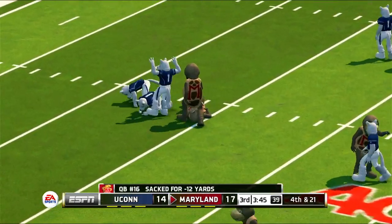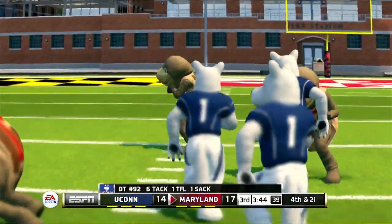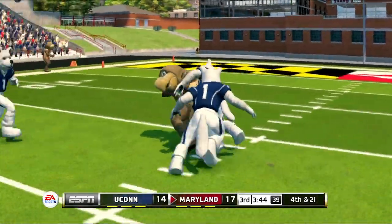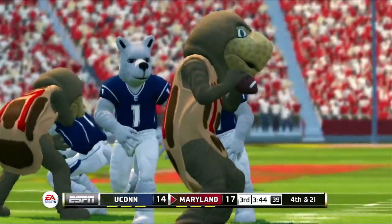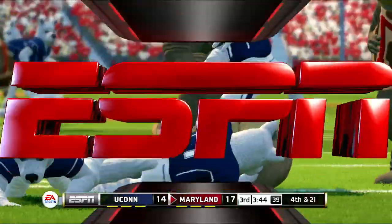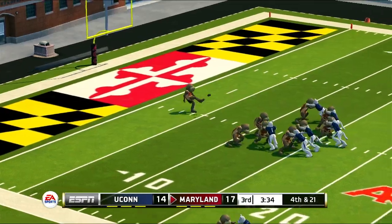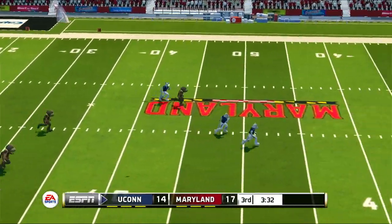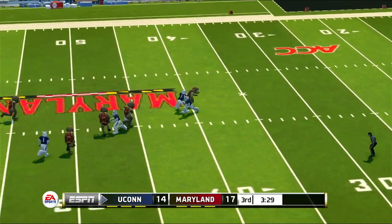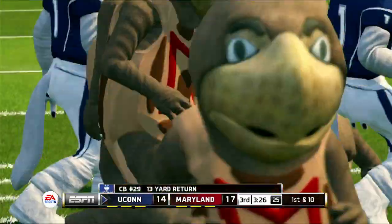That's a great tackle at the 17. That's a loss of 12 yards on the play. Fourth down. The sack makes this a fourth and very long. Oh, excellent punt. He makes it out to maybe the 49-yard line.